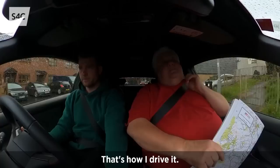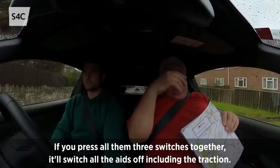If you press all them three switches together, you'll switch all the aids off. All the traction, the lot off.